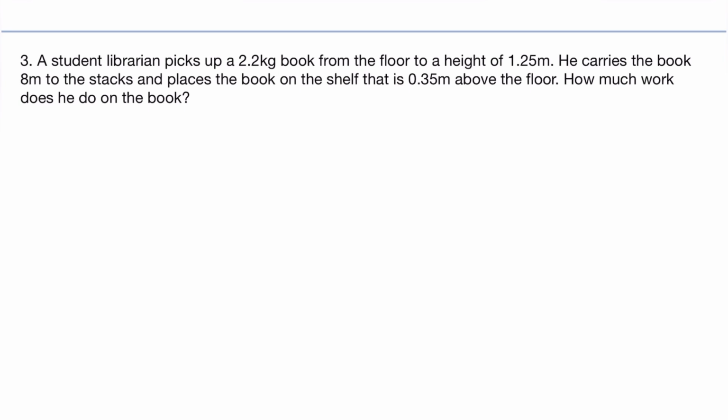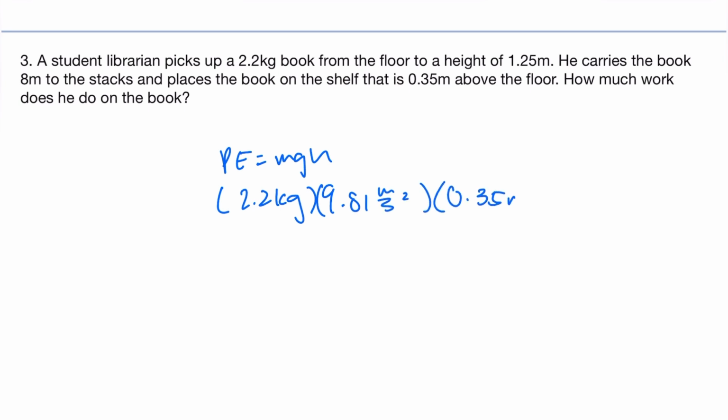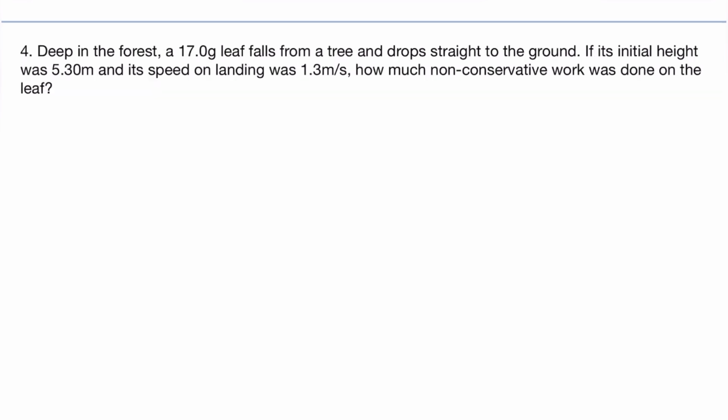And we're not going to do anything with the 8 meters that was moved horizontally because the force on the book is once again just gravity, which is vertical. So we're only looking for vertical displacement. So now we can just solve for work by using the PE formula because work is equal to potential energy. So potential energy equals mass times gravity times height. So 2.2 kilograms times 9.81 meters per second squared times 0.35 meter. And we're going to get 7.55 joules. So this is going to be our last question for today.